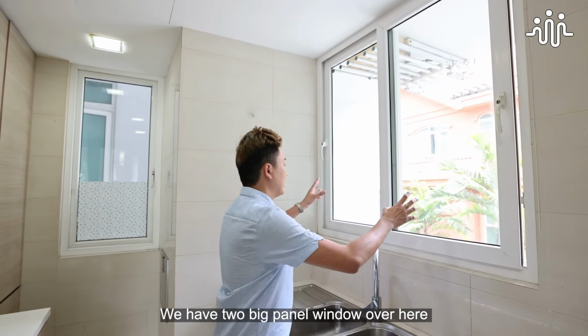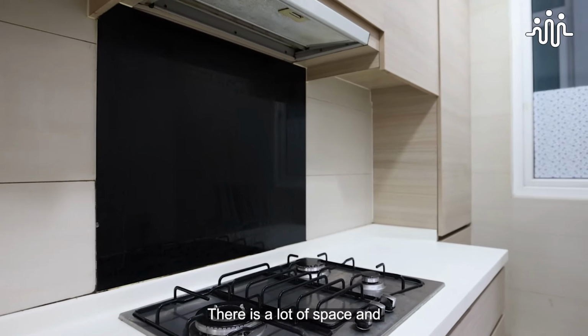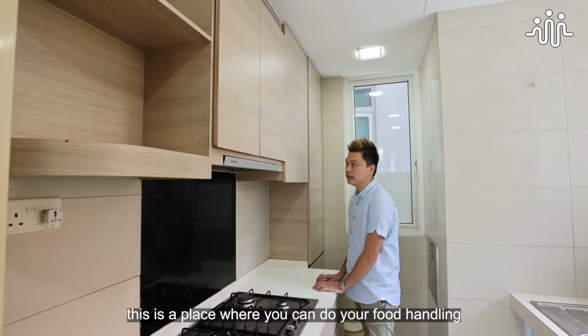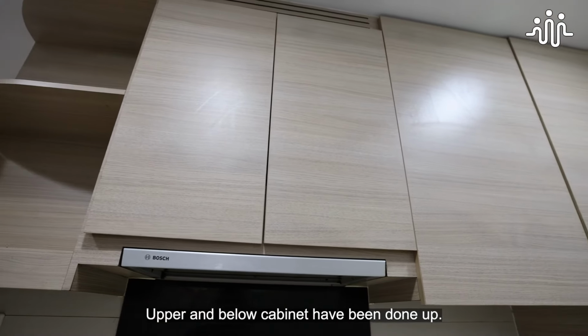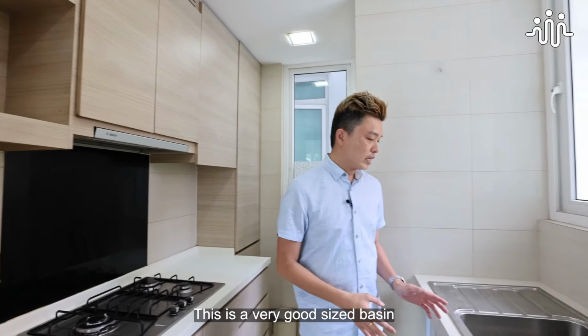We have 2 big panel windows over here, and it will help when you're doing heavy cooking. There's a lot of space. This is a place where you can do your food handling. Upper and below cabinets have already been done up, and this is a very good size basin for you to do your dishwashing.